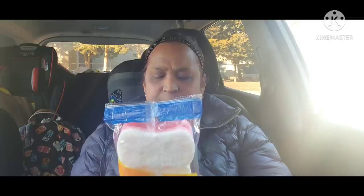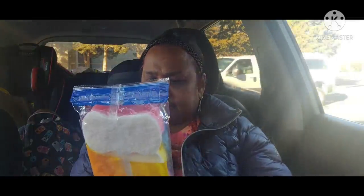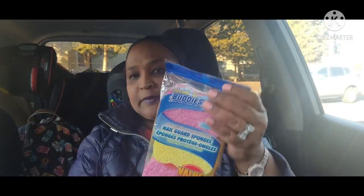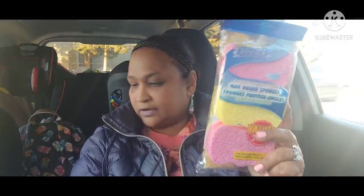So yeah, the Tootsie Roll Pop. So this is what that is. Then the other set of sponges I got is Scrub Buddies Nail Guard Sponges. And I got this Value 3-Pack, Side Grooves Protects Nails Against Scratches. So look at this. But I had to get this one because, of course, you guys know why, right? Because it's pink. So I got that.